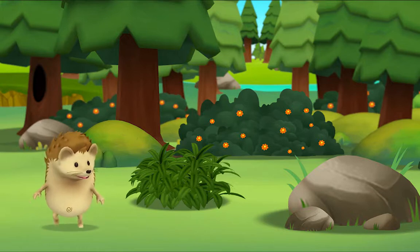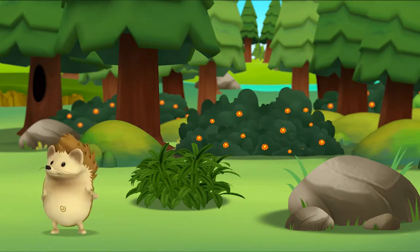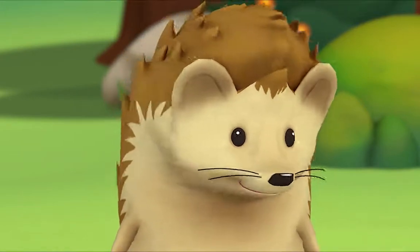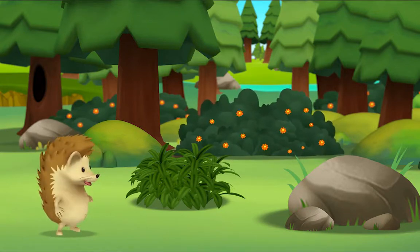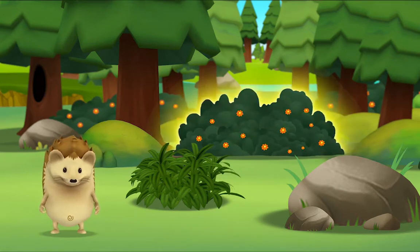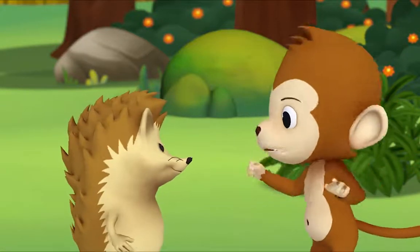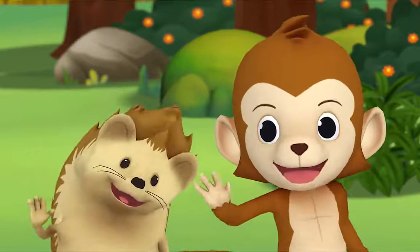Monkey! Monkey! Where is he? Oh, what was that? Did you hear that? Look! Where do you think Monkey is? Hi! Yay! Hi, Monkey! Hi, Hedgehog! You found me! No, we found you! Hi!